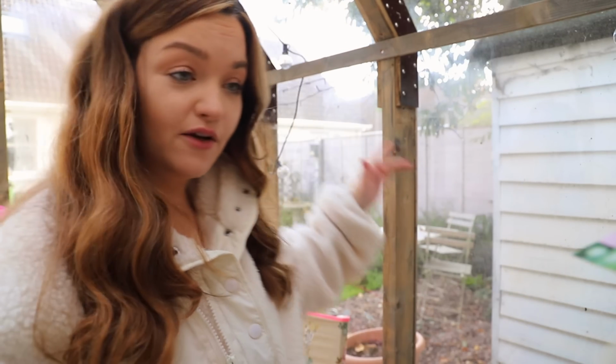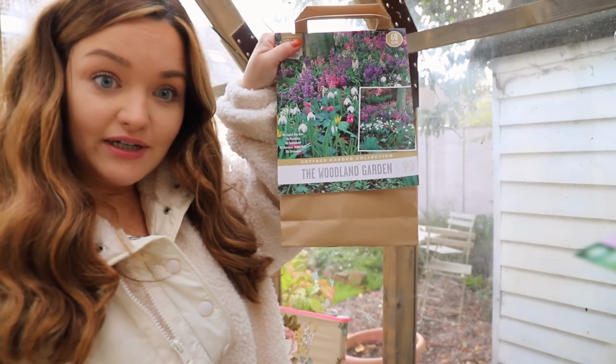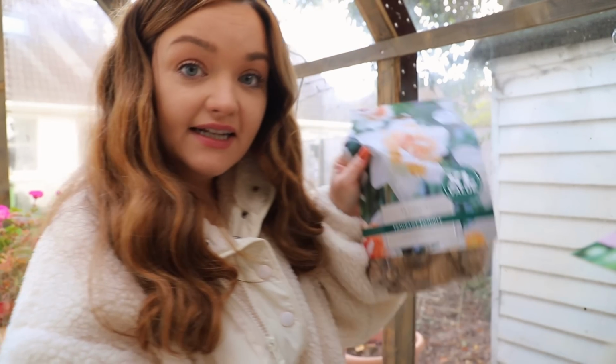So my mission is woodland corner, woodland bulbs, and the side border daffodils.